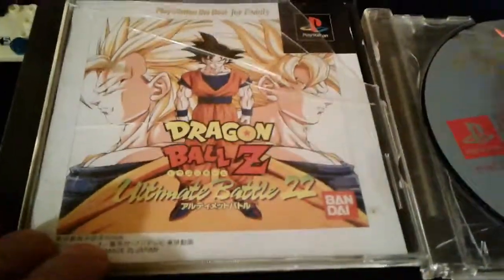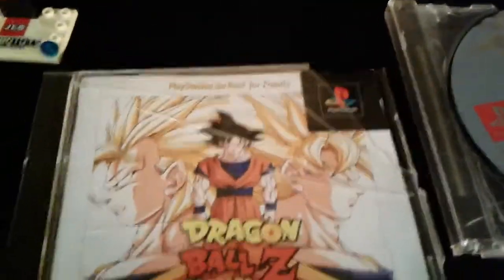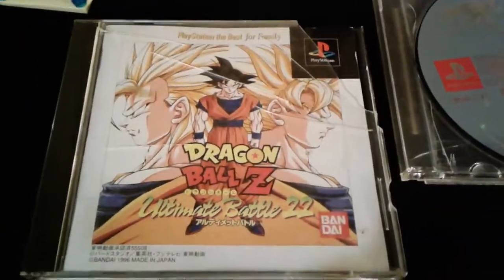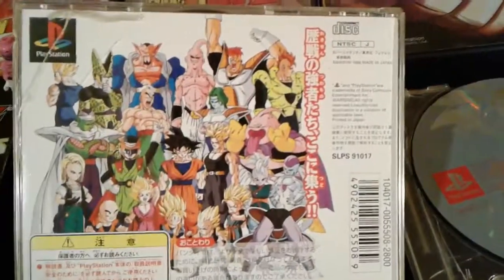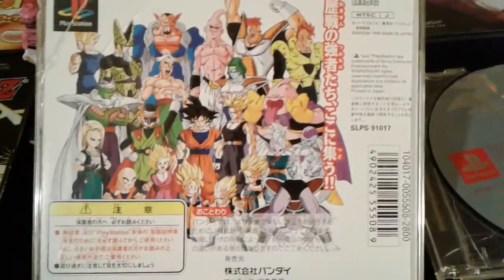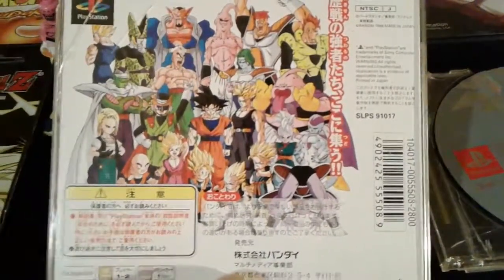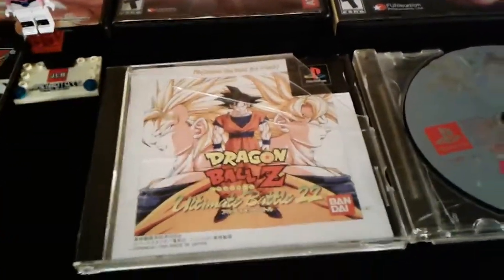This one is, I think, the Japanese version of Ultimate Battle 22, the PlayStation game. The case is a little bit screwed up. I've had it for a really long time. Oh yeah, this is the all-Japanese one. Really cool 2D fighter game. That was pretty fun. I enjoyed that one. I thought it was kind of cool. But you had to have a special disc to make it play in your PlayStation, with like a spring and a special disc to play import games like this one and that one.